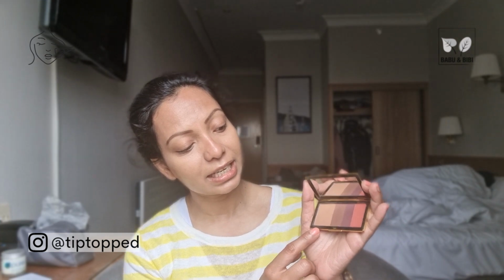I started using her products, when was it? Probably a year ago. I did not expect much, only there was so much hype that I decided to give it a try. I tried her Kajal first and I was blown away. It's hands down the best Kajal I've ever used. You'll see that in a second. So I decided to try her smoky eye brick. It looked very pretty. It has 4 colors.